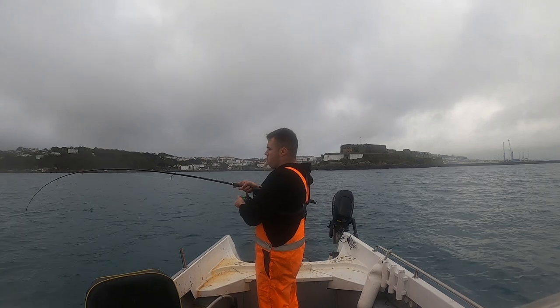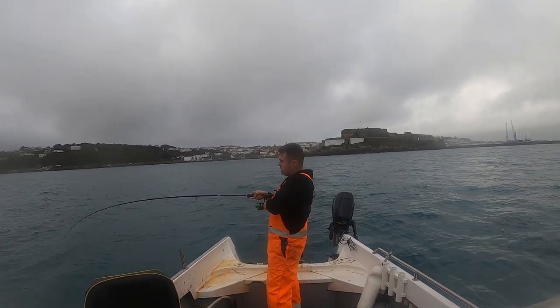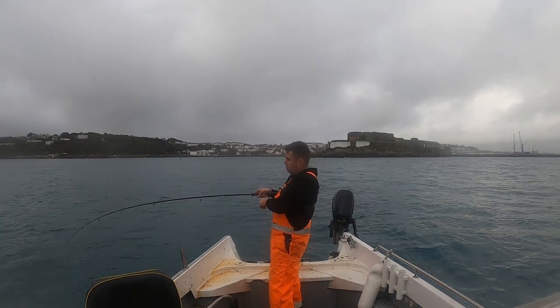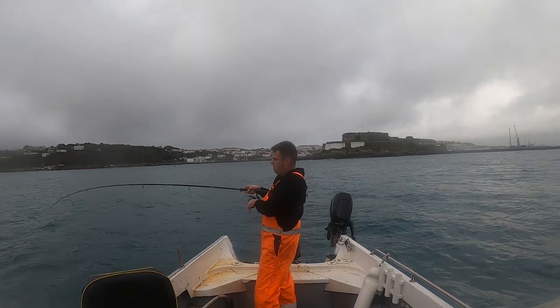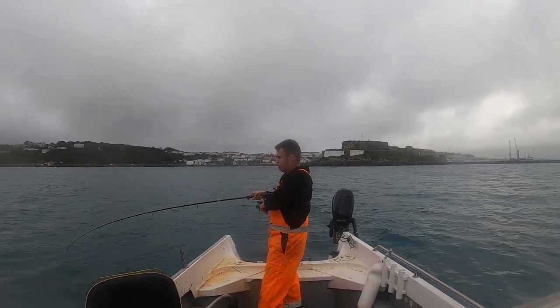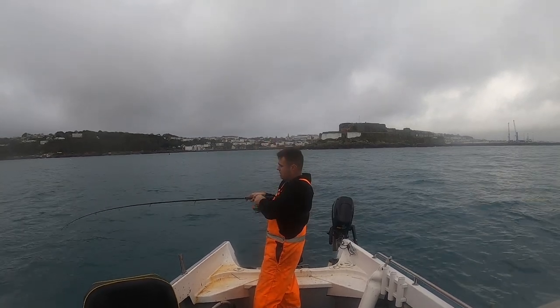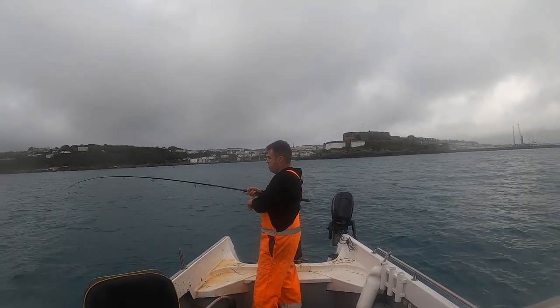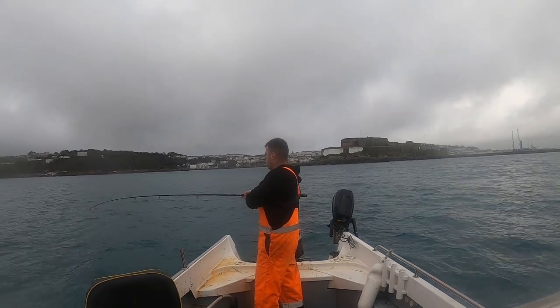Oh, what is this, guys? Check the bend on this. This is a decent fish. Got a snag then. Whoa, this is a good fish. I don't know what this is. Shame I haven't got the net ready. Hope it's... God knows what this is.